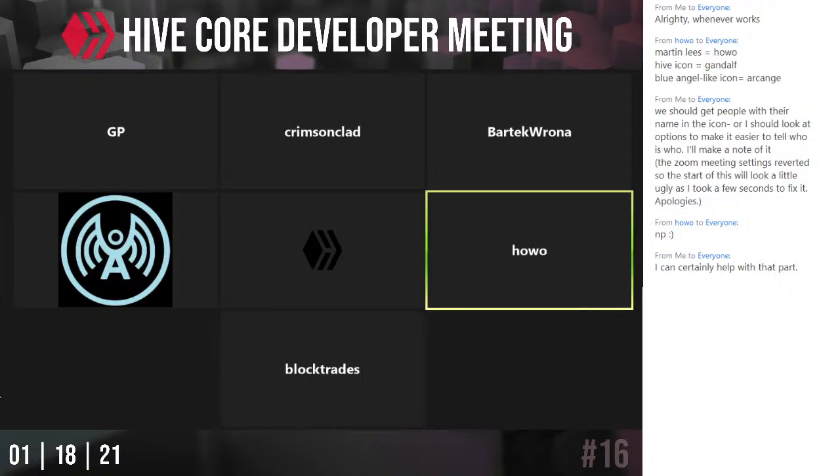Okay, neat. Okay, great. So our next point is actually use recurrent actions for recurrent transfers. So that's done.